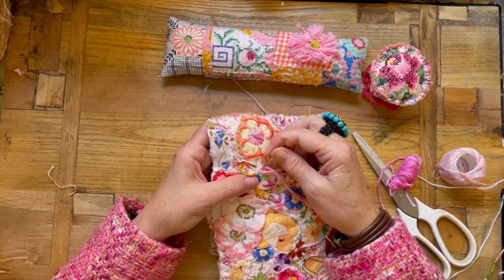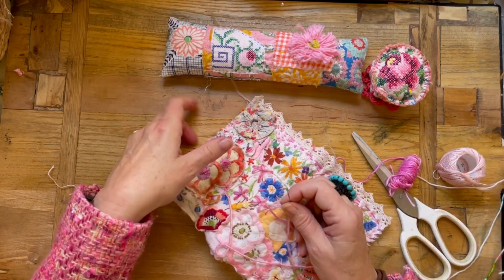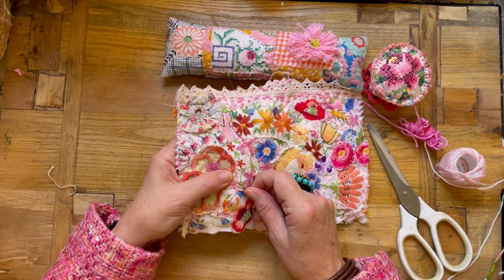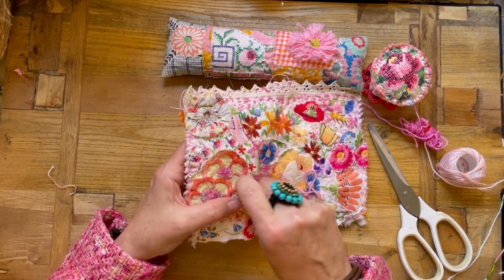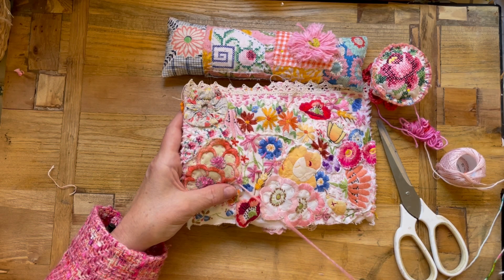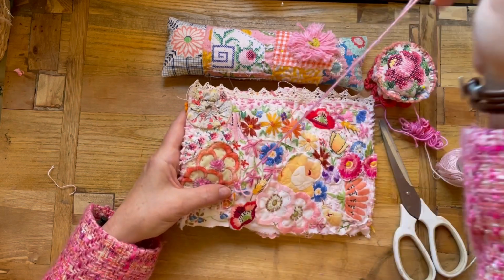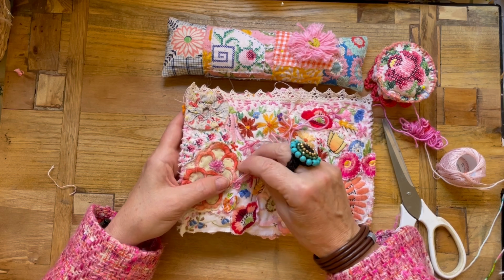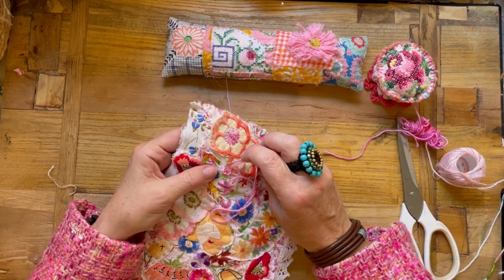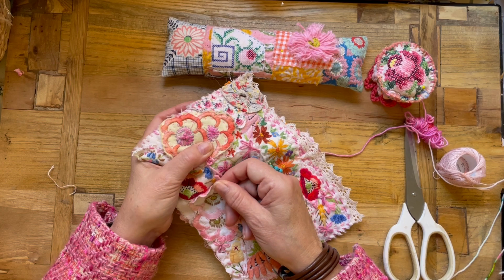And now we're going to go up and down and around. So we've got a textured flower, 3D. So it's over, under, over, under, over, under, over, under, mixed up. Hard to concentrate and chat. Sometimes I feel like I'm just talking to myself anyway. Over, under.